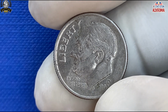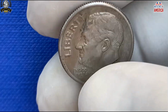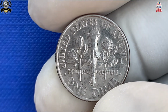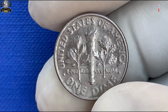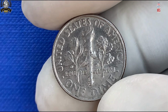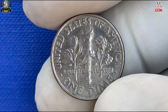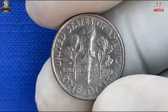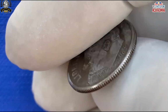But what exactly makes this variety so valuable? In the world of coin collecting, rarity is everything. The more rare and unusual a coin is, the more it becomes sought after. Mint errors, like the wide mint mark, can drastically increase a coin's value, as collectors chase after these anomalies. What's more, the 2002 Roosevelt dime with the wide mint mark is particularly special because it is an example of how small details, such as the placement of a mint mark, can completely alter a coin's value. But there's more to this story than just the minting error.